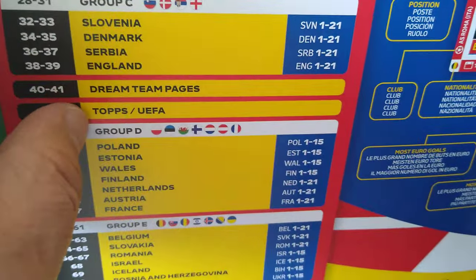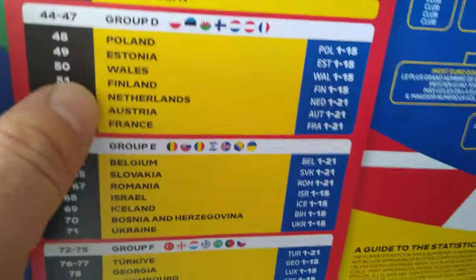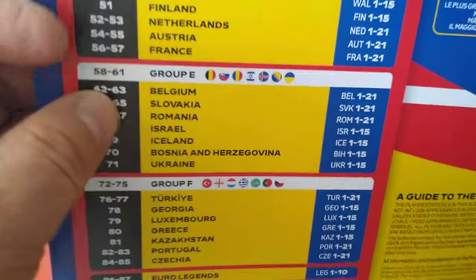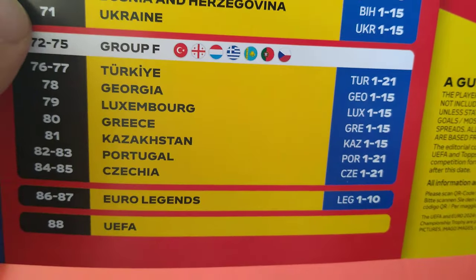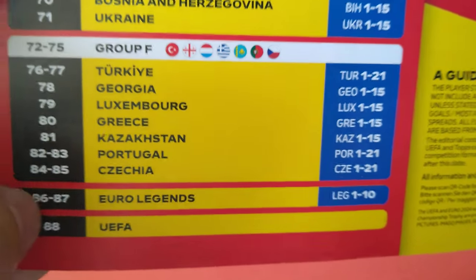And here included the playoff teams, as you can see here. Finland, Wales, Estonia, Poland. So Poland won this one. They're going to be in this group. Same thing for this one. As you can see, Ukraine won it, so they're going to be with Belgium, Slovakia and Romania. And the last group is going to be Turkey with Georgia, Portugal and Czechia.